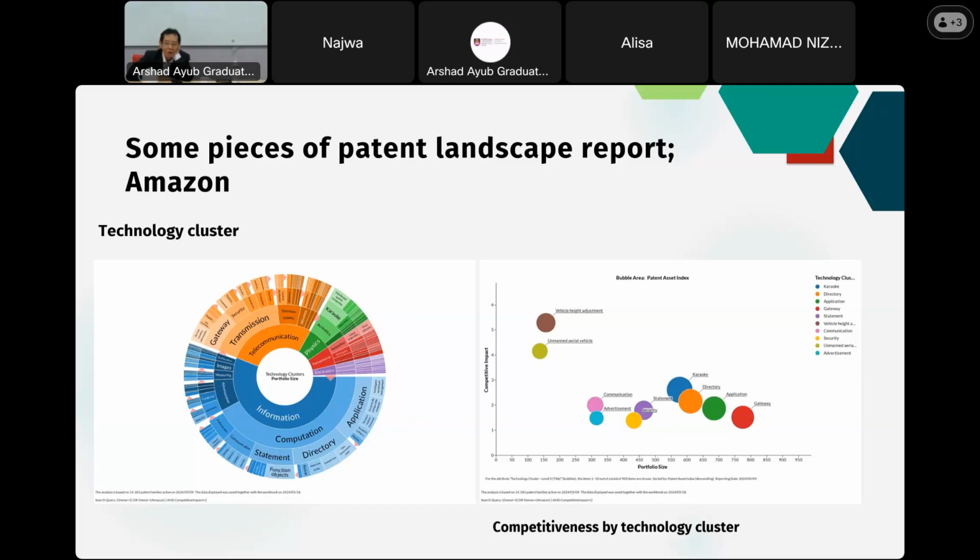Although it's still at the introductory level, you don't need to have in-depth knowledge about what each technology or each patent is all about. Because once you graduate and start to work at a company, you don't need to worry about asking an expert something that you don't know.